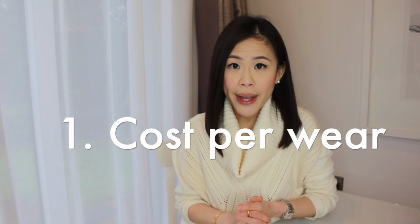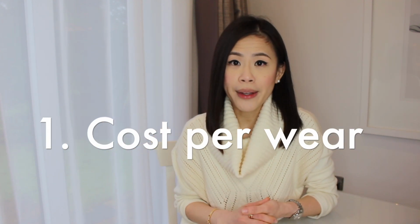And now, without further ado, let's see how you can create a small but all-rounded collection with only the perfect handbags for you. First of all, I will highly recommend you to consider the factor of cost per wear when buying a luxury handbag. Quite simply, if you're going to spend a lot of money on a bag, you might as well make your money's worth.